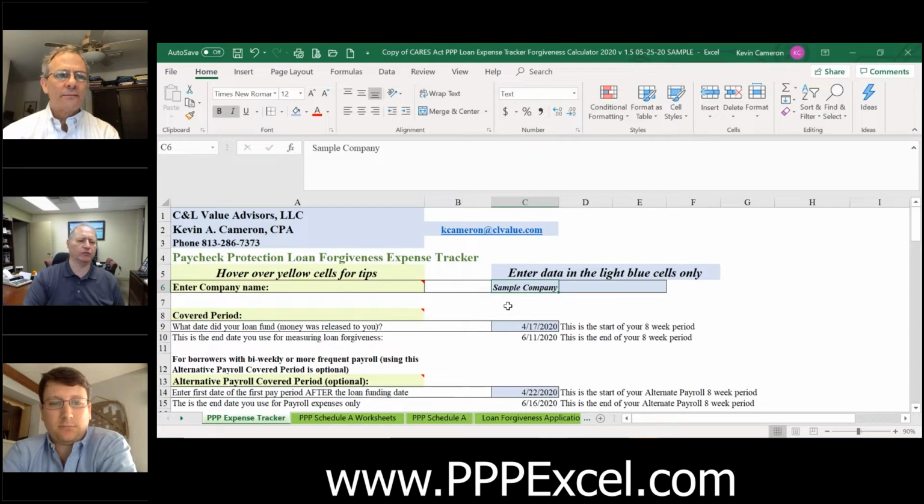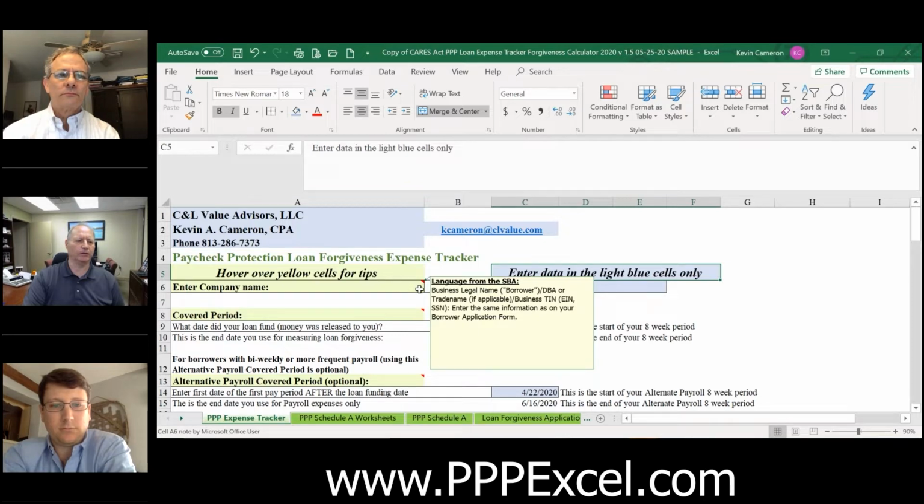So I'm going to take you through the spreadsheet, starting with the expense tracker, and you'll see that on the Excel spreadsheet, any cell that needs or requires data is simply light blue. So it gives you some guidance as to where to enter data and what to enter. In some cases, there are specific instructions on what to enter. If you look at any cell that has a little red triangle in the corner, it might not be red on your screen, but it'll be a triangle in the corner. That's just a comment attached to that cell that gives you additional guidance and information.